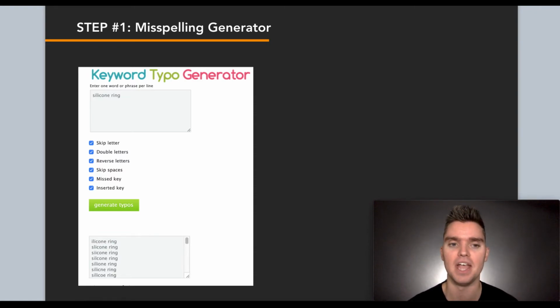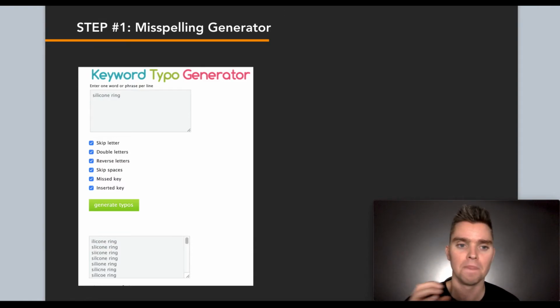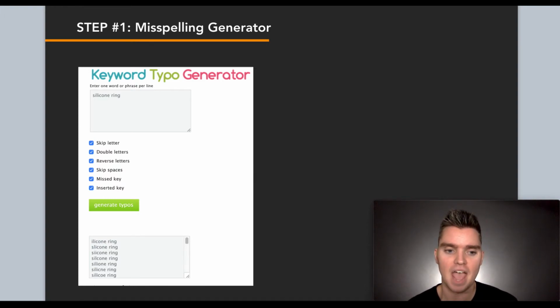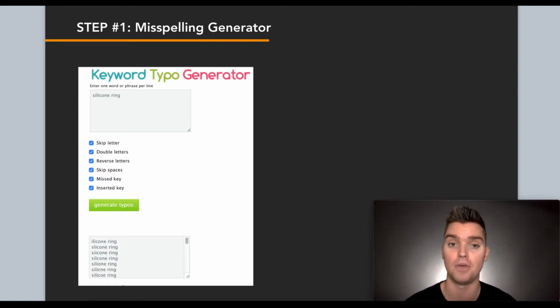The first step is I'll just type in keyword typo generator in Google. It does not matter what tool you use. I just use this one because it's the first search result. If it wasn't the first search result, I would use something else. So you can either have a list of your top 10 or top 5 most relevant keywords to your product. That's key: the highest searched, most relevant keywords. Enter those into the top box there and then hit generate typos. What these tools will do is generate a huge list of commonly misspelled keywords when people are trying to type those main keywords.